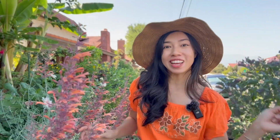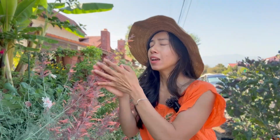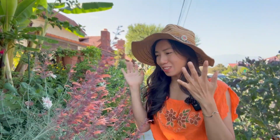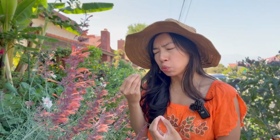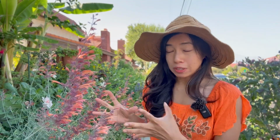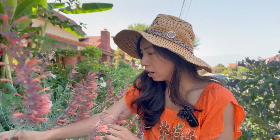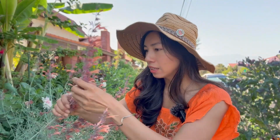Starting with the first one, this is the Agastache Apache Sunset. Smells so good, so minty, a little bit licorice. This is one of my favorite hyssops. It has a more sweet, kind of minty aroma, usually used dried for teas, but I like them in my salads too. Oh my God.